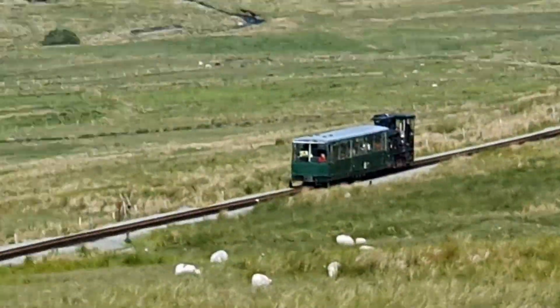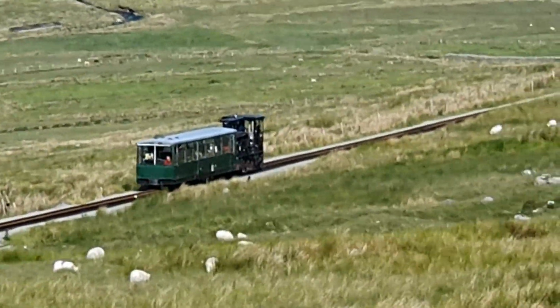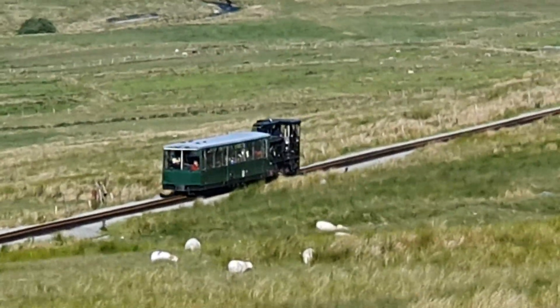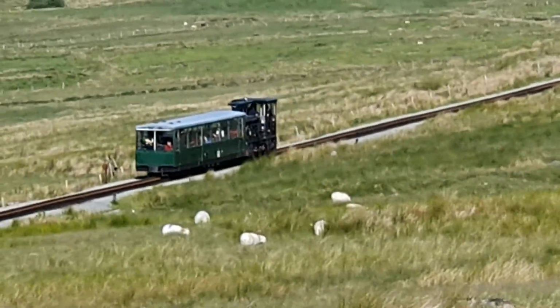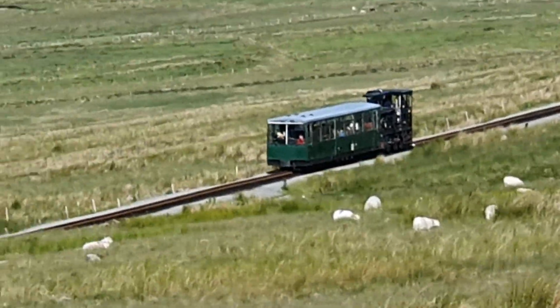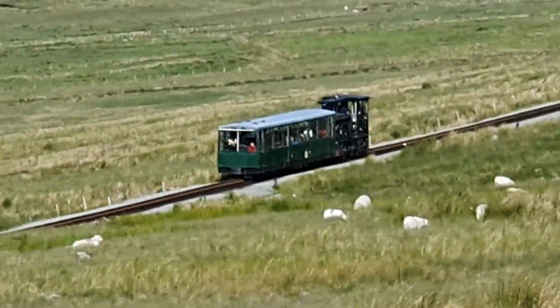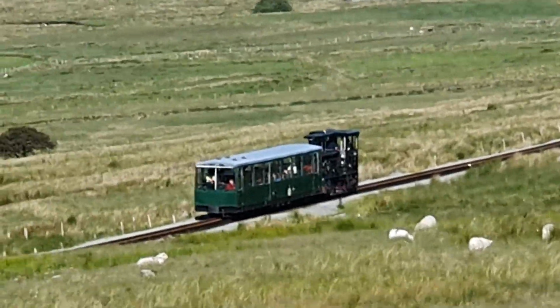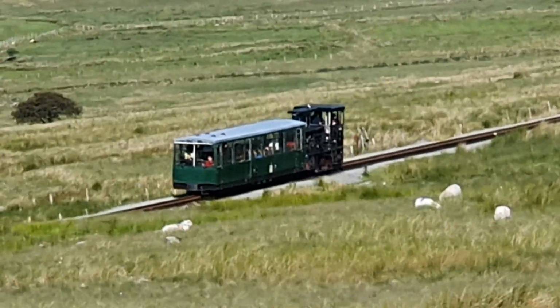So imagine the torque on that thing. Sounds electric. If it's actually a diesel electric or something, it's less polluting than the coal-fired equivalent. Only one car too. No wonder it gets all booked up and sold out. At that speed, it's still going to take about half an hour to get up there.